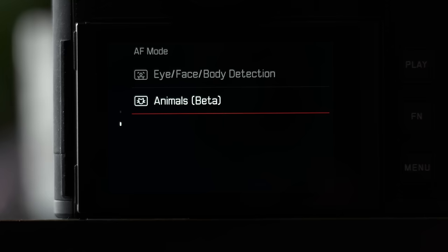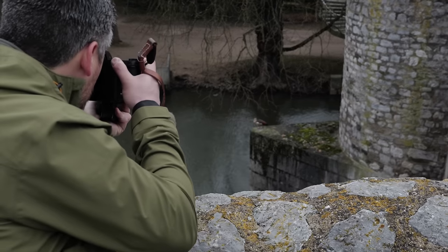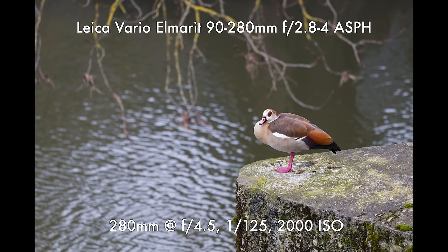Now, as far as other subject detection modes go, we don't have the same array that we're finding on contemporary cameras, which means we don't have things like planes and trains and automobiles, motorsports, that kind of stuff. We do have animal detect. It's still in beta firmware here, but that being said, we did find some interesting ducks down by the water, and it is drawing boxes around them. It seems to be focusing on them accurately.